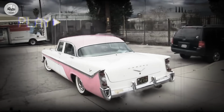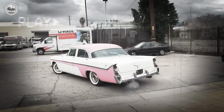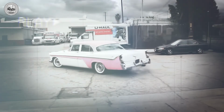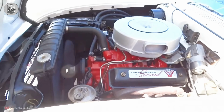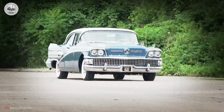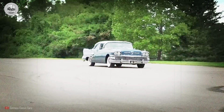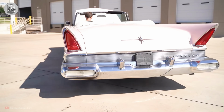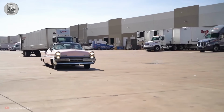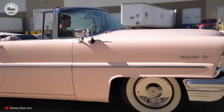The 1950s marked a golden era of post-war optimism in America. Cars weren't just transportation. They were rolling status symbols, lifestyle statements, and bold visions of the future. Automakers raced to create machines that looked like they belonged in science fiction. But for every design triumph, there were a few disasters.